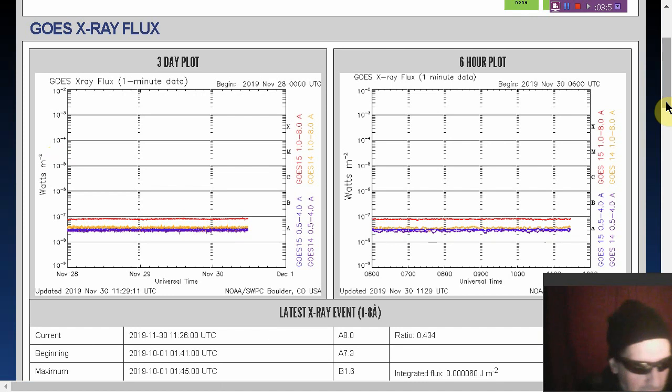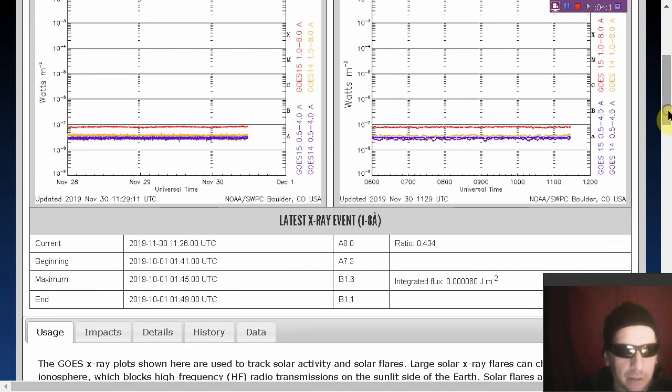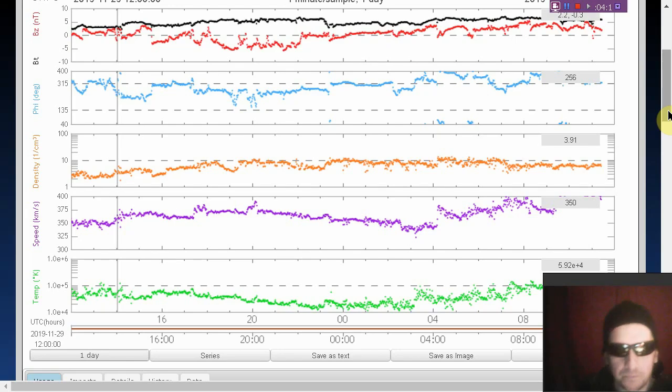The X-ray flux, totally flatlined. We're at a background level of about a 6.7 or so on the X-ray flux. So nothing resembling a B-class X-ray flare here for quite a while, since December 1st.